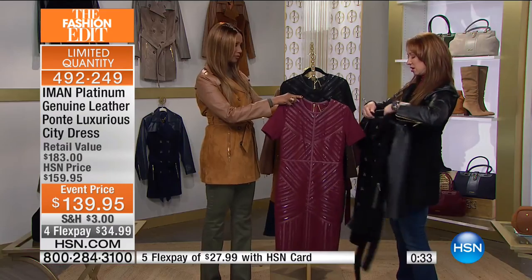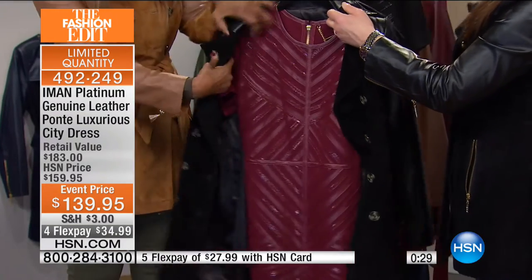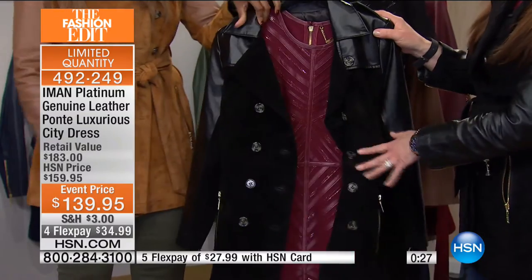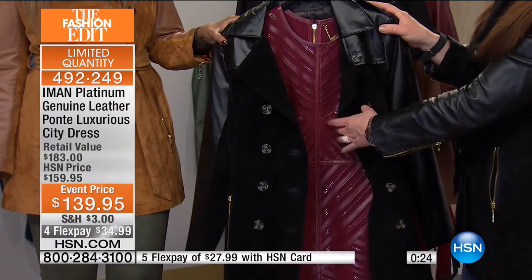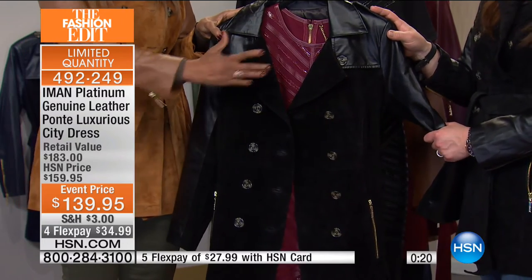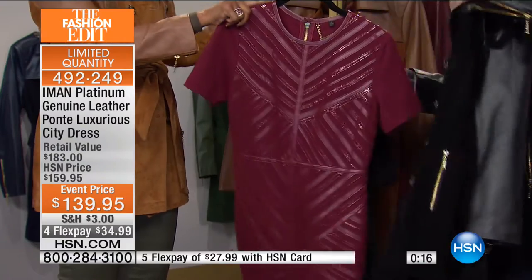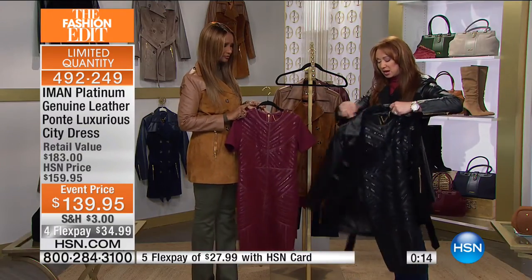Okay, just put it on here. All right, so here we go. You see, if you got the black coat, look at that. Oh, my goodness. That's like a million bucks. You can't go wrong whether you put it with a red dress or with a black dress. So get that today's special for sure, and then you team it up with black. Actually, black is going to sell out first, so just keep that in mind.